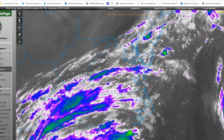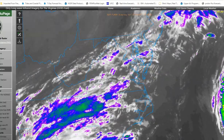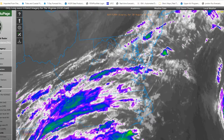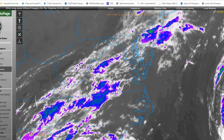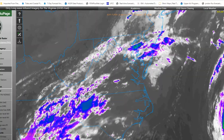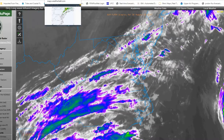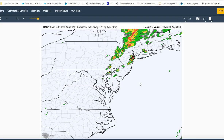Looking at our infrared satellite, you can see those clouds spreading northward, some of those associated with that front that we're seeing currently, and then some thicker clouds making their way up from the south in association with that hurricane making landfall this morning. We'll continue to see those clouds impact our region, keeping us mostly cloudy to overcast as we go through the day today and into the day on Thursday.